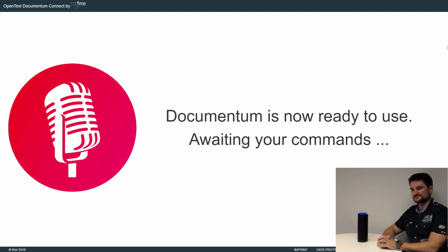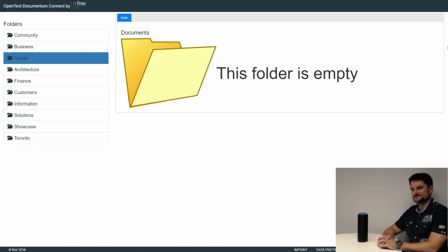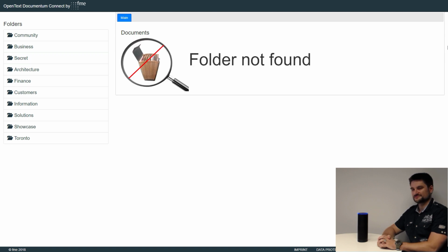Get folders. All folders loaded. And now? Show me the secret folder. The folder secret is empty. Show me the stupid folder. The folder undefined does not exist in the repository.